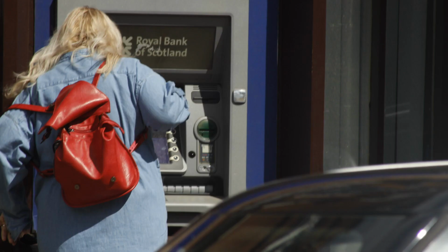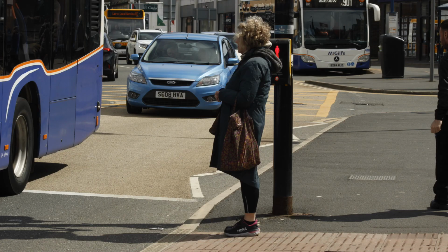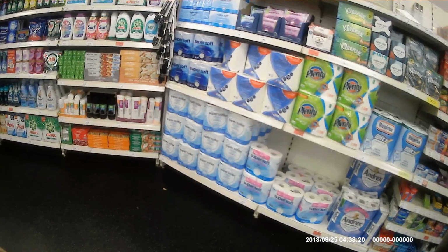The woman with the red backpack is taking money from the cash machine. There are different kinds of shoe in the shop window. The woman is waiting to cross the road. On the left-hand side there are shelves of newspapers, on the right magazines. On the right-hand side are paper towels and toilet paper.